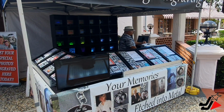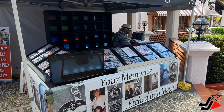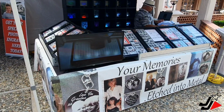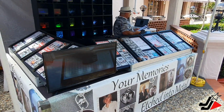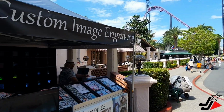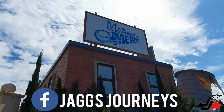You can either get your pendant put onto a chain or a key ring, depending on how you'd like to have that pendant. It's amazing. It's etched into the pendant right here while you wait. So come down here, Main Street, opposite the department store, on your next visit to Movie World. They're here for the end of the school holidays. Make sure you come down and support these guys. They do a great product, so come and check them out.